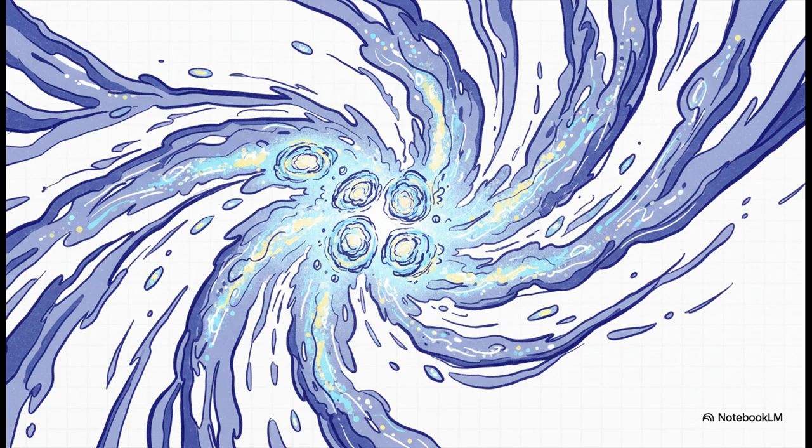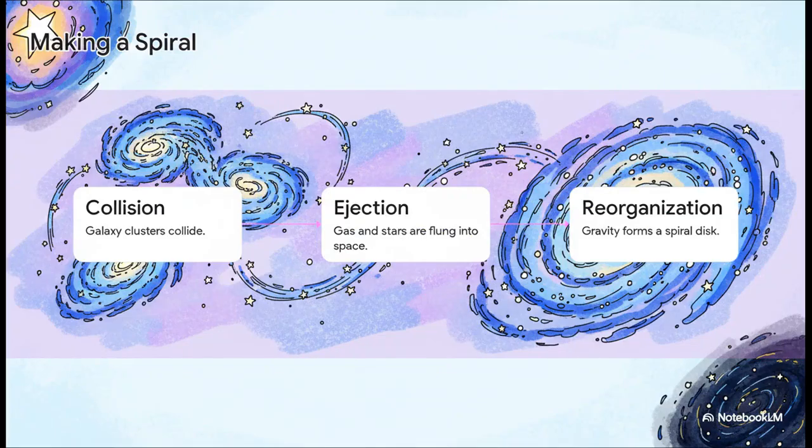And it's here that those early, lumpy galaxies start to cluster up. Over billions of years, gravity pulls them closer and closer until they're locked in this chaotic dance that leads to these spectacular galaxy-sized collisions. But here's the crucial part. All that chaos, it's creative. When these clusters of messy, irregular galaxies smash together, stars and gas get thrown absolutely everywhere.